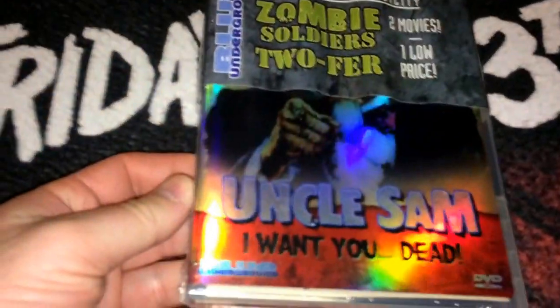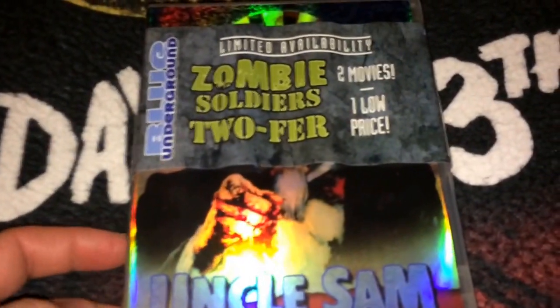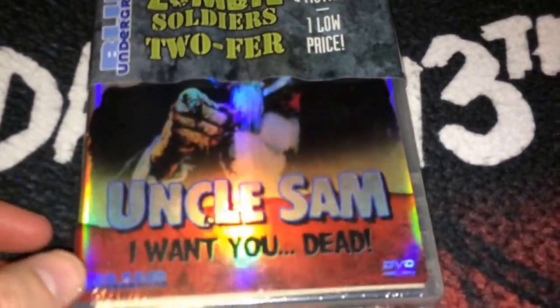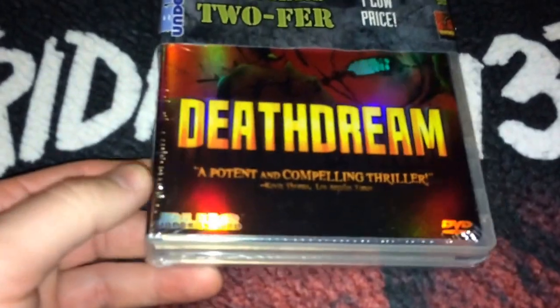And here is a Blue Underground twin pack. This is the Zombie Soldiers twofer. 2 movies, 1 low price, limited availability. It's still sealed. I do have Uncle Sam on Blu-ray, and I do happen to like the film. And then the second one is Death Dream.